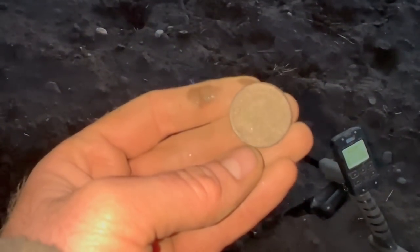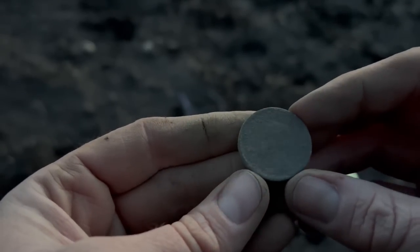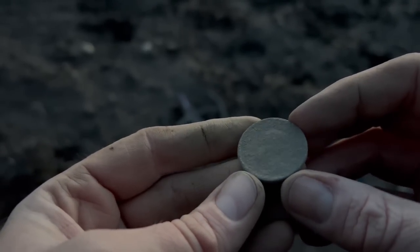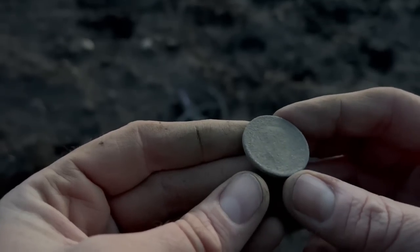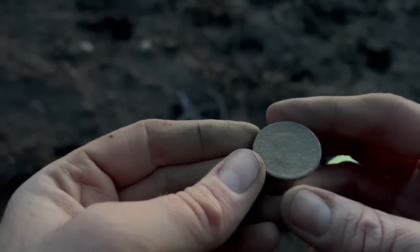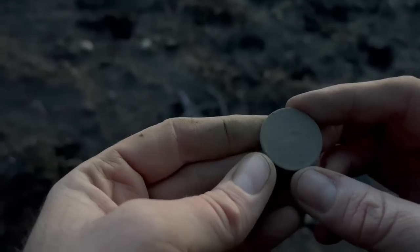Let me try it with a flash off for a second. Here he is, looking to the right hand side. You can just make out what I call Mr. Potato Head, George the Third. He's got quite a big nose on him as well. And on the other side is Britannia seated.